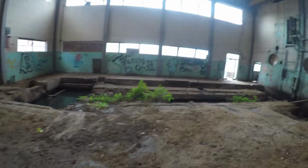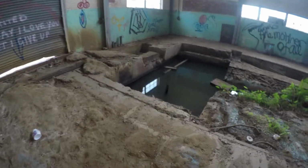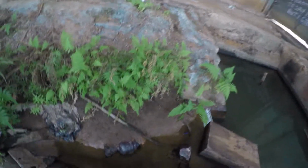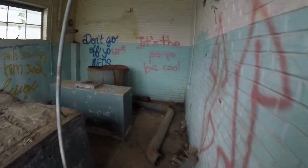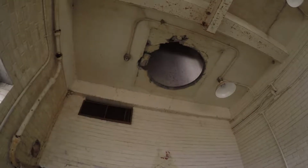Sure you can hear the train running by. This is probably one of my favorite rooms, with this water just sitting here and plants growing right out of it. There's so many amazing things just left here. I've looked around a bit, but I've never been able to find any source of access to get up to the second floor. It's small, but I feel like I might be able to access the roof as well. Haven't found anything that can get me up there though.